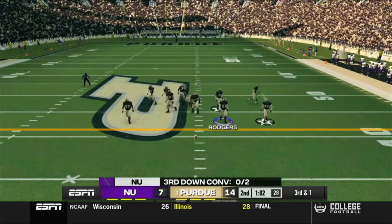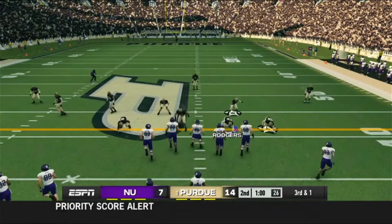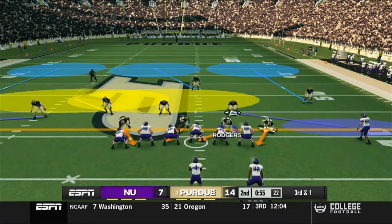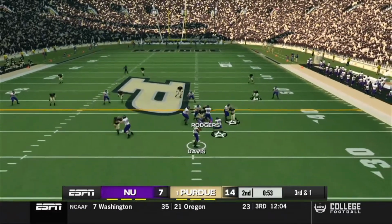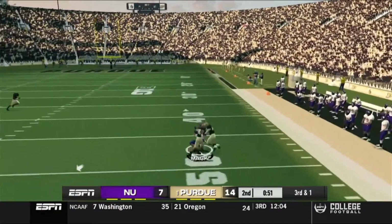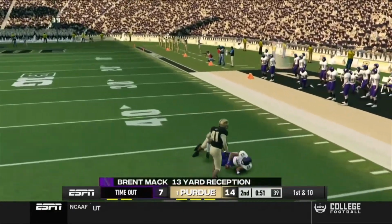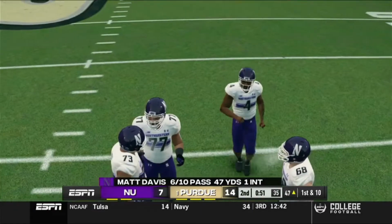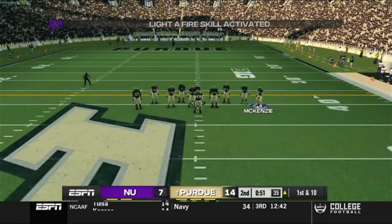Short yardage situation here. It's third and one. Really one of the very tough places to play in college football, and it's no different today. And he's immediately tackled. That was actually pretty good defense, but a great pass and a great catch were enough to overcome it. Northwestern's going to take their first time out of the half.